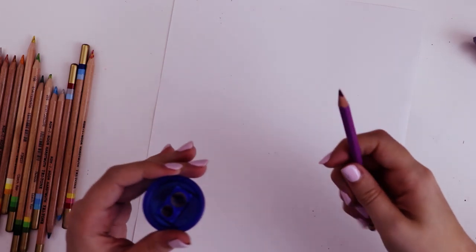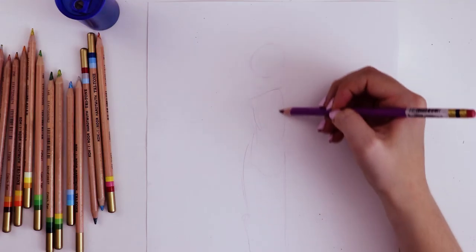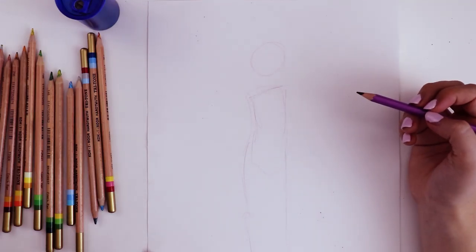Oh, hey, I think I got it this time. Kind of have an idea. Let me just make sure the whole body fits on the page. Almost like a fashion illustration, but you know, my style.